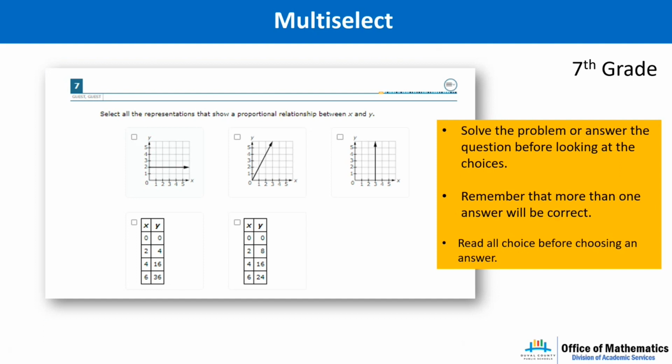Another one you can have is multi-select, and the students are directed to select all of the correct answers from the number of options. These are quite different from multiple choice items, which allow you to select one. But with these, you're going to go through the same process: solve that problem or answer the question before you look at those choices, because I need you to get through that thinking process first, right? And then remember that more than one answer will be correct. A lot of our students get this incorrect because sometimes they only select one answer, or sometimes the answer may be 3 answers and they just select 2. So remember, read all of these answer choices and make sure you know if it's true or false. And this is just a 7th grade example.